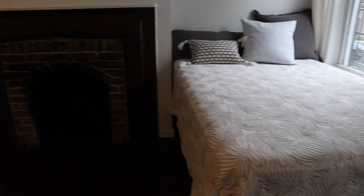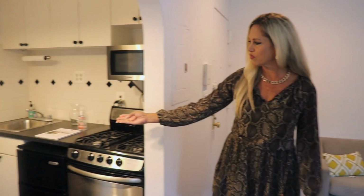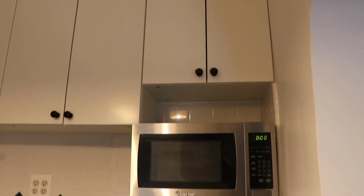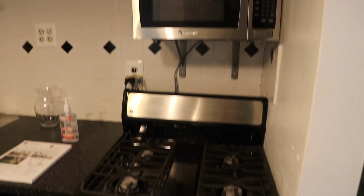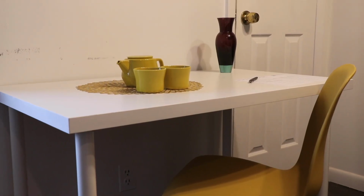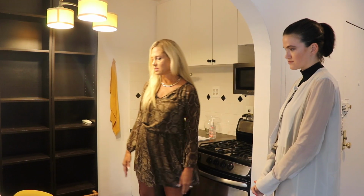And then over here, you have your nice mini kitchen, little small refrigerator, microwave, all your basics for preparing a lovely meal. And then you can add some shelving things if you'd like here. And then you have a little area here you could use for a dining table or make it a work from home desk area, either one. Utilize that in two different ways.